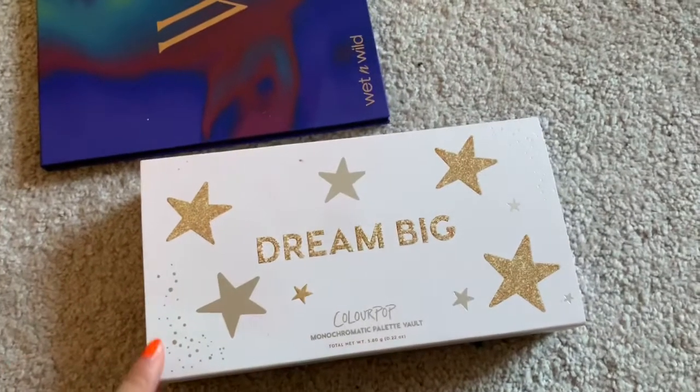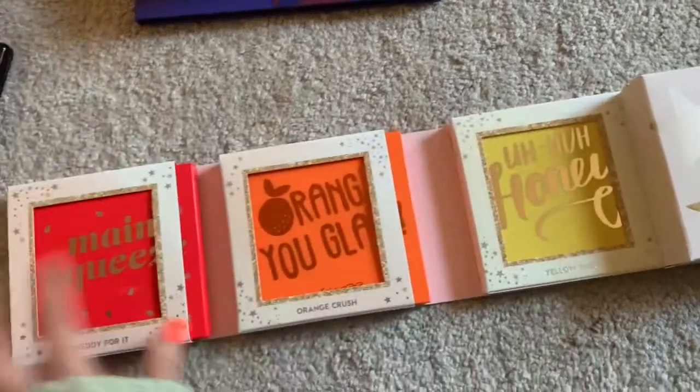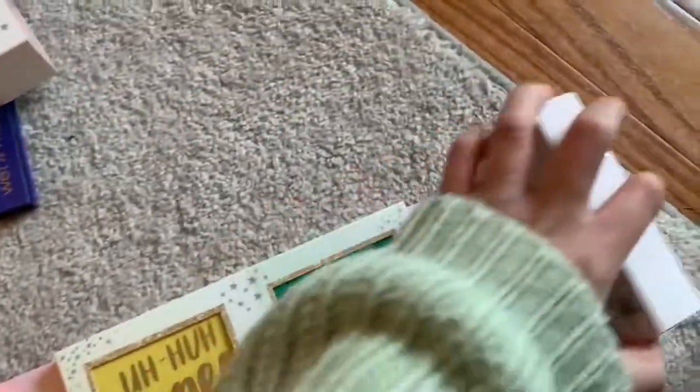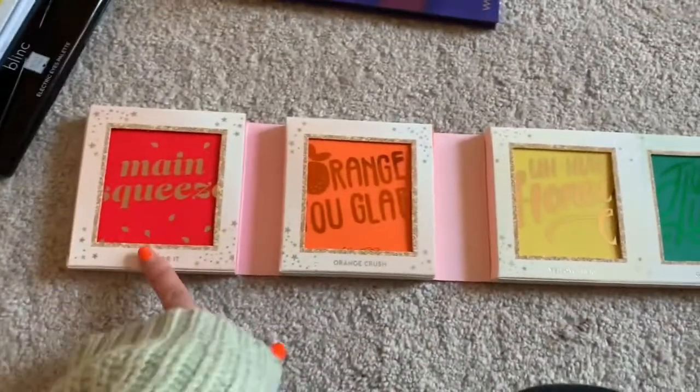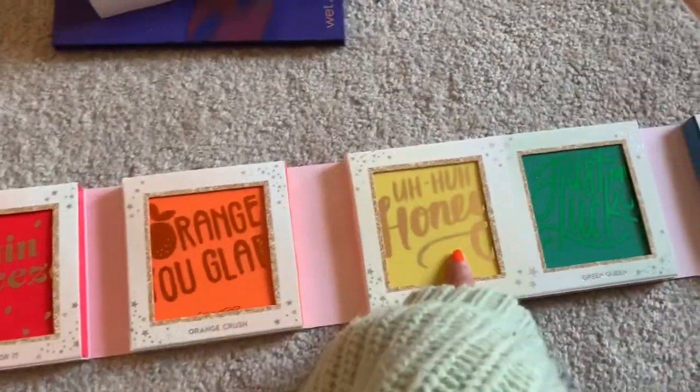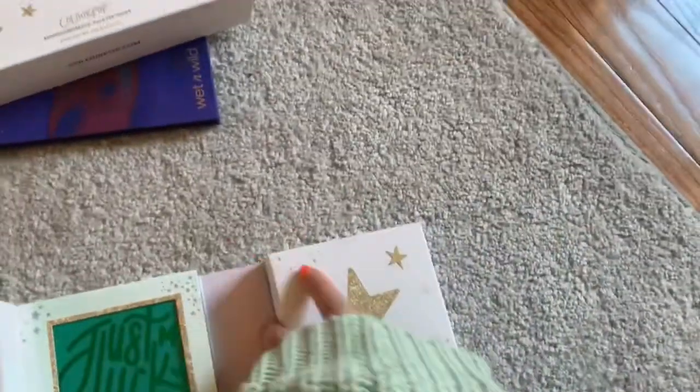This is the ColourPop monochromatic vault, and it is really cool. Like, you take it out like that and it's all laid out for you. I was really not going to purchase this, but it came in a vault and it was on sale, so I bought it. I really like that monochromatic look, so I'm really happy that I have this.